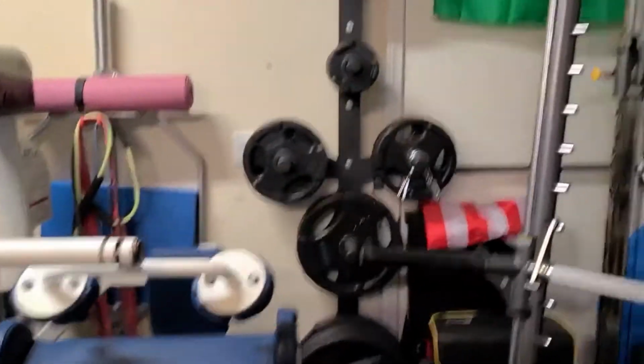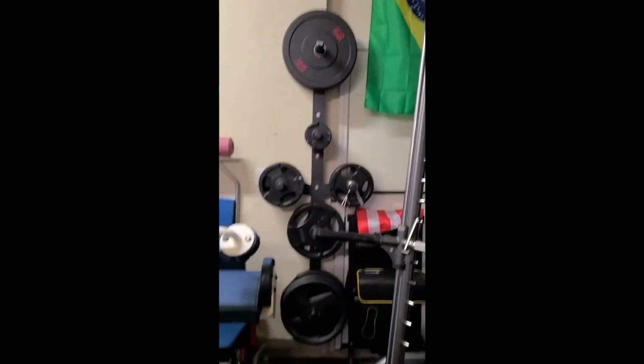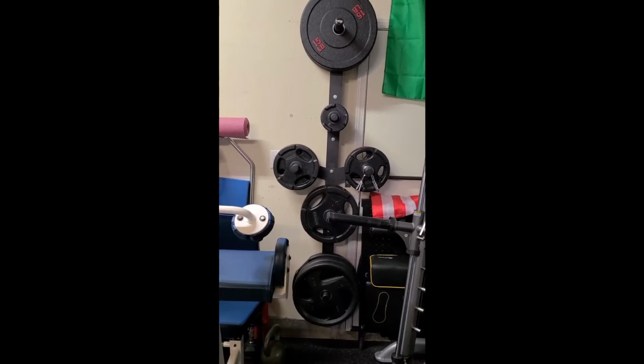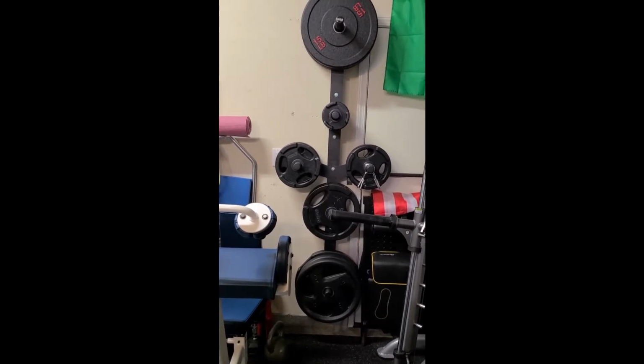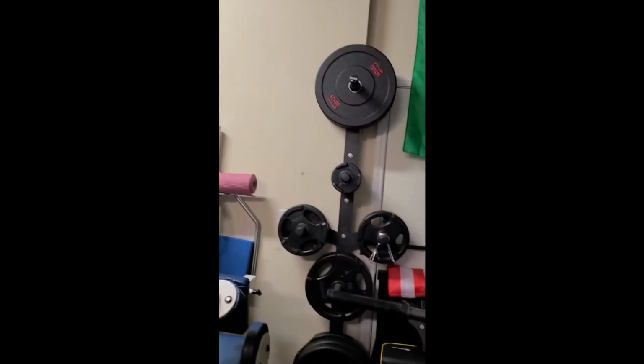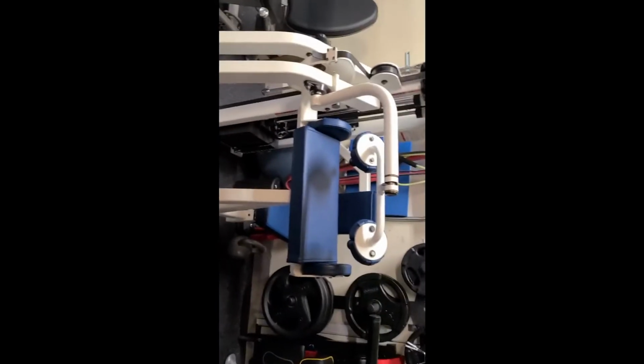That's the new plate tree. I used to have two plate trees on the ground. I went to this style of plate tree, PRX, obviously because you can put a lot of weight on there. And as a matter of fact, there's another 45 upstairs on the seated calf raise that I have up there right now until I get rid of this machine.